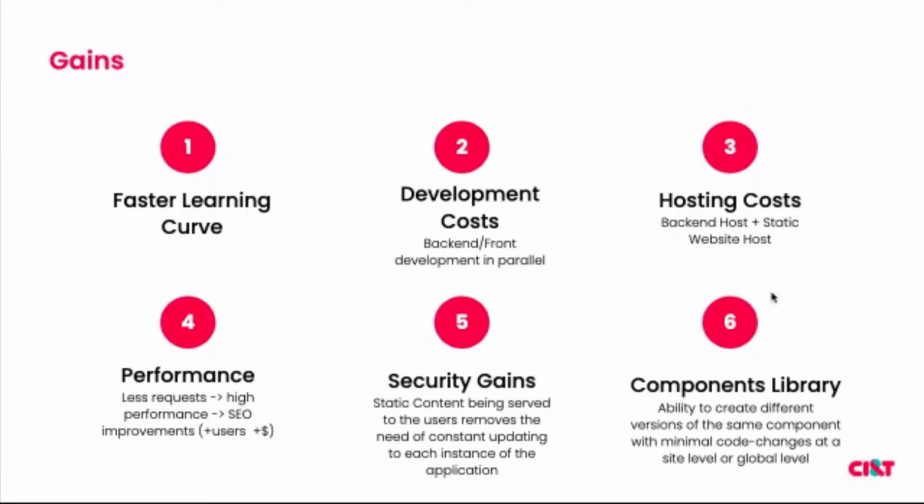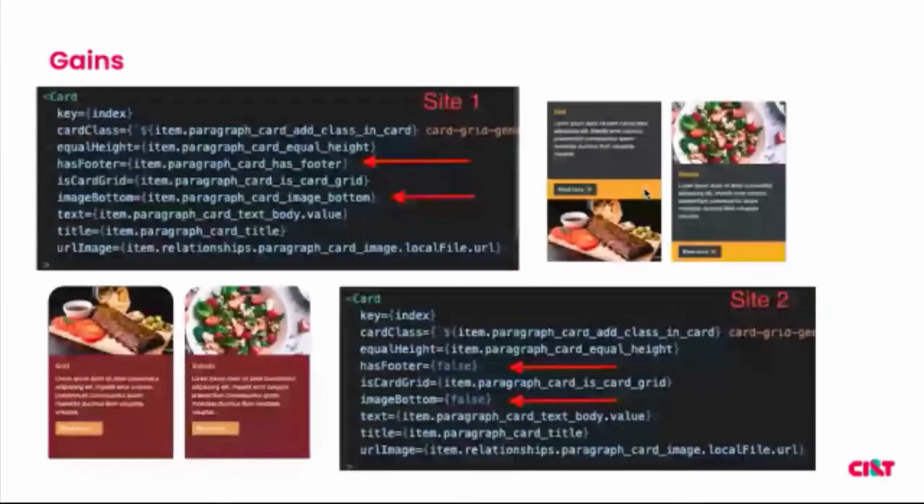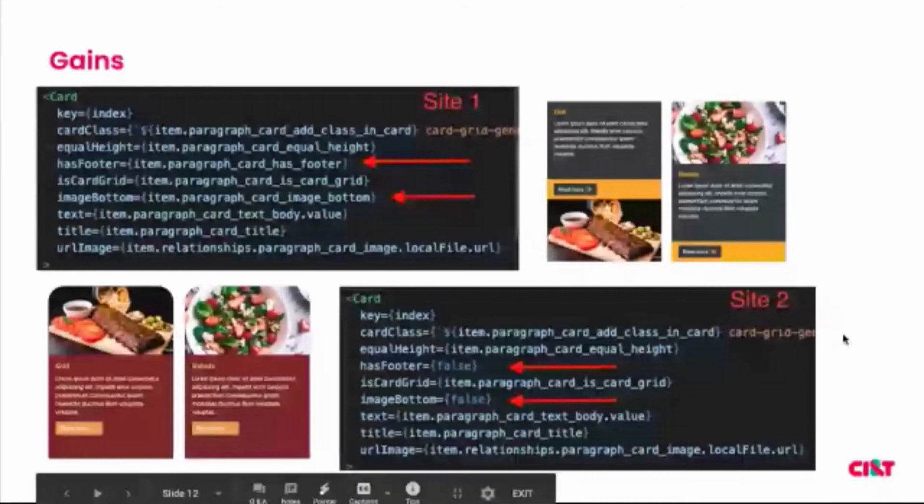and it's not changing anything on the components. So you can pass it in a static way here at the site level. For example, if you need a link besides this button and it should be available for all your sites, you can just change the component in the library and also in Drupal. So if site 1, 2, 3, 4 wants to use this link, they can add it in their front end.